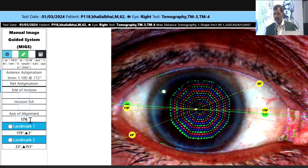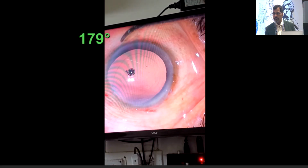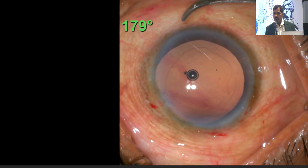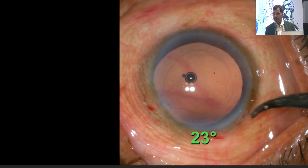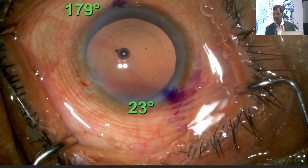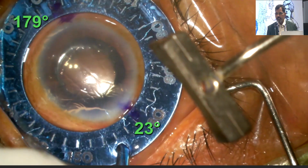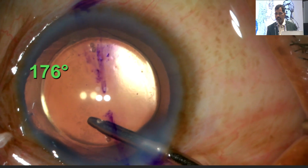I will save this picture in tablet or laptop or mobile. This picture is displayed in the operation theater on a laptop. The surgeon can easily identify the pigmented structure which is at 179 degree on the nasal side. On the temporal side, this white patch is at 23 degree. These landmark points are marked at 179 and 23 degree, also marked on the degree gauge. These marks coincide with the marking on the cornea, and the axis of alignment at 176 degree is marked.